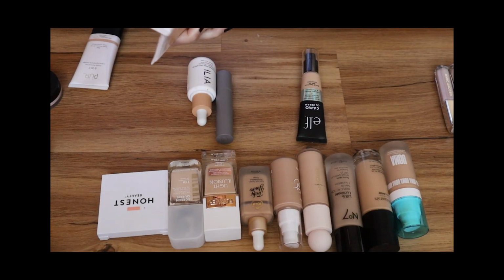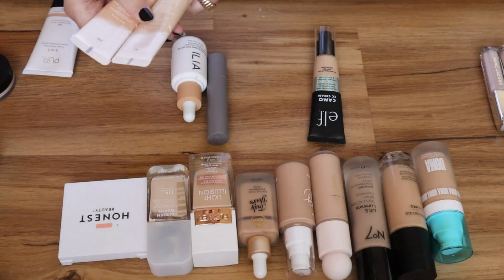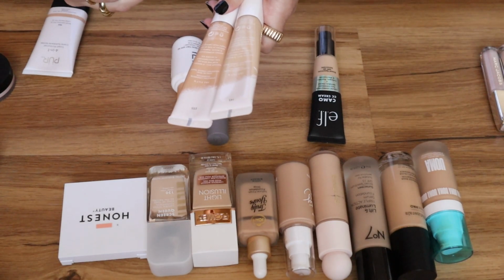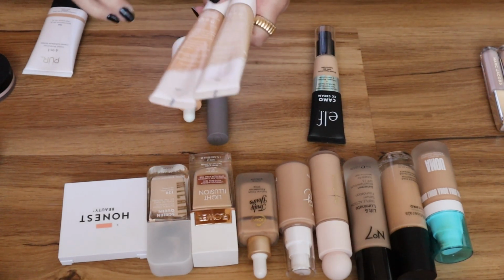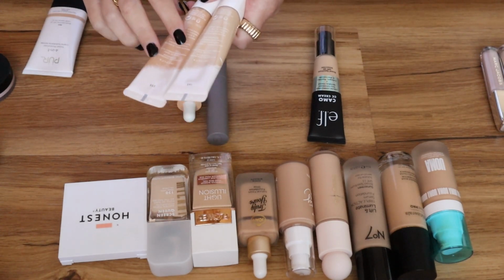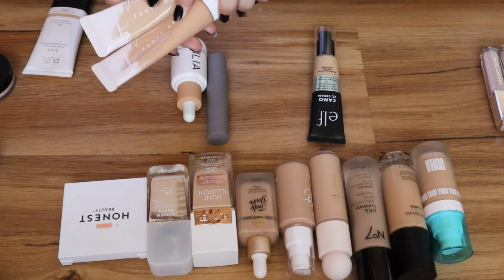I know, unpopular opinion, I actually really like these. This is a hydrating formula. Lots of people don't. Lots of people prefer her newer Soft'lit drops, skin tint, which I do like. I actually have that in my makeup bag right now, so that's why it's not here. But yeah, I like these two a lot as well.